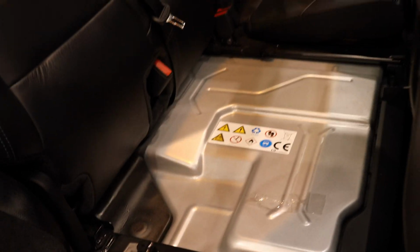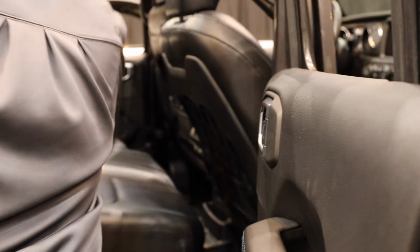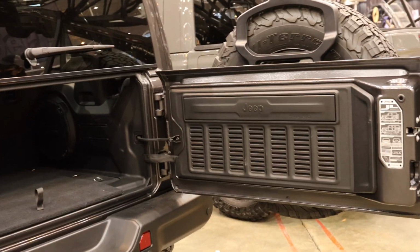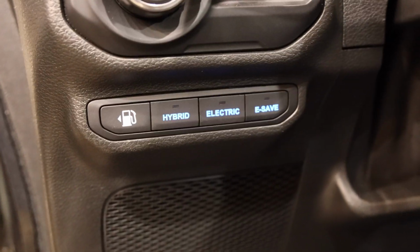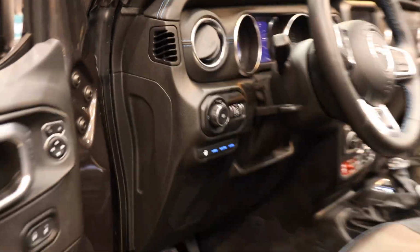Can we see the batteries under the back seat? You get 20 miles? So it depends on the range, but yeah, around 20, 21, 22, and then in the hybrid it's like up to 47 miles of range, which is awesome. Towing capacities and all that is the same? Towing capacity is the same as your Rubicon, so 3,500 pounds. Same front sway bar disconnect and all that? Yep, so you do have a button to electronically disconnect your sway bar, and then you can also engage your lockers as well. You got your 2.0 4-cylinder turbo in this one.